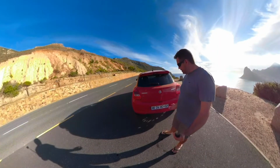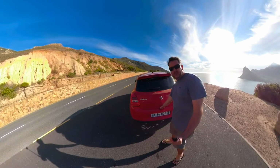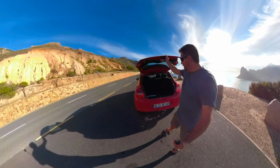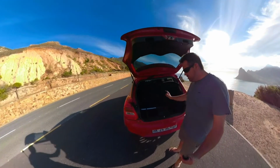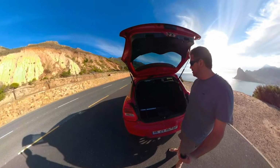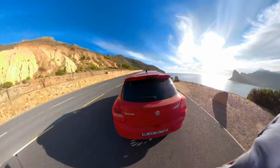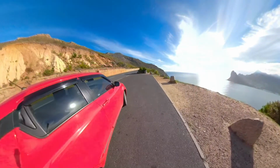The way to open the boot is I insert my hand right inside this groove at the bottom here, press the button, and it opens up like that. The boot's okay. You can get a smallish ladder in there. It's got this flat at the back. Not massive in terms of boot space, but it's not tiny either.